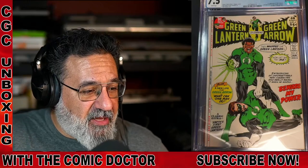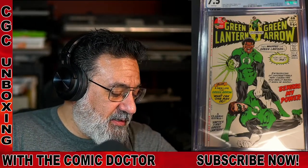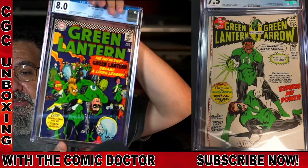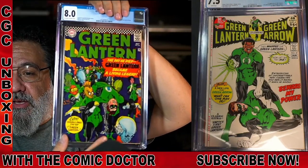Love the cover of GL46. Yeah, it is a pretty sick one. I think it's Gil. Is it? It's got a pinup of Gil Kane on the inside as well. There it is right there with all the different Green Lantern Corps members. Pretty cool.